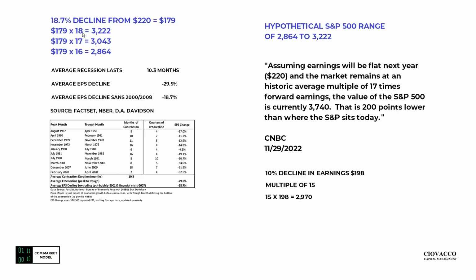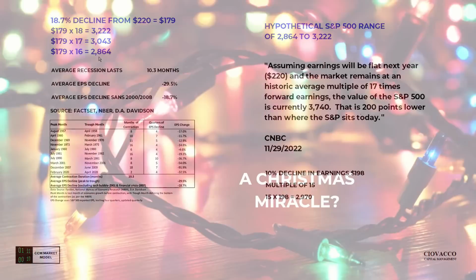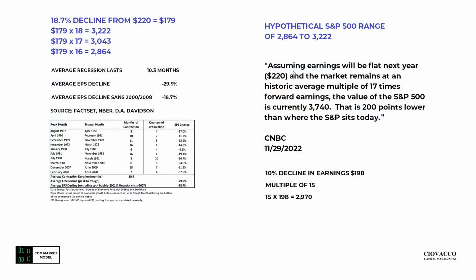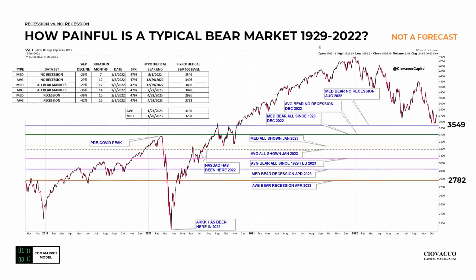At a multiple of 18, that's $3,200 on the S&P 500. At a multiple of 16, hypothetically, that takes you under $2,900. As always, we're talking about probabilities here, quite a bit different from certainties. And we also know, if we see something similar to what's happened in the past relative to an earnings recession, then it's reasonable to think the S&P 500 could trade between 2,800 and 3,200. As we've covered in past videos, that aligns with what typically happens during a bear market.